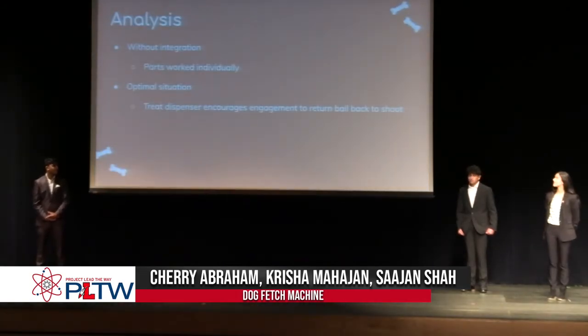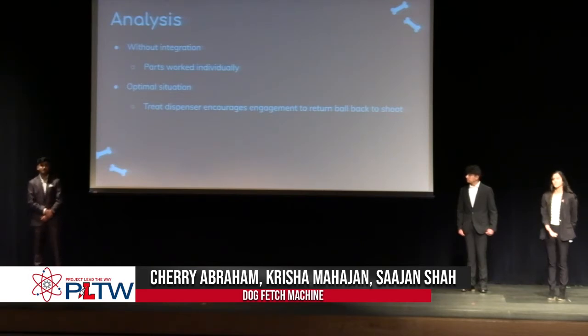And for our analysis, we figured that both of our parts worked great individually without integration. However, the optimal situation would have been that the treat dispenser encourages constant engagement with Daisy or any other dog to return the ball back to the shooter every time.